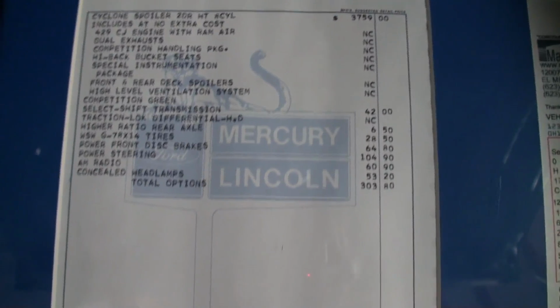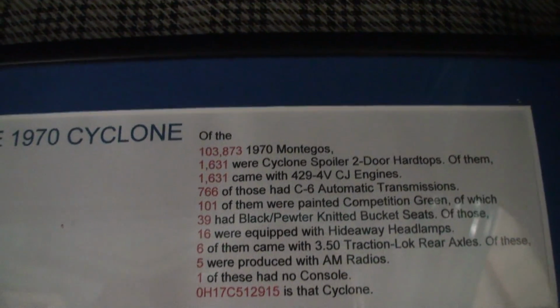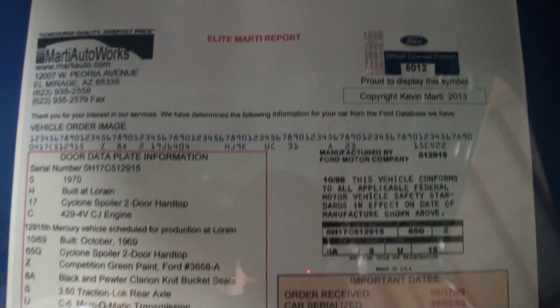Okay, and here's our report. Yes, that's the Marty report. And as you can see, it's one of one. In a few minutes, I'll show you what makes it one of one.